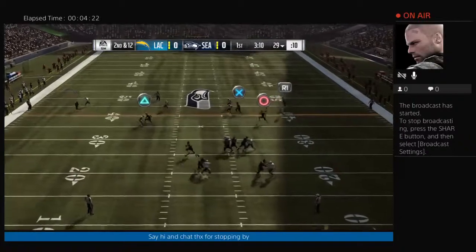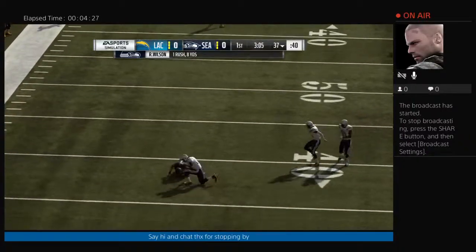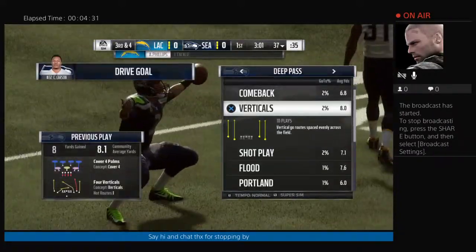On 2nd down, here's Wilson. Buying time to his left. And he'll be brought down right around the 37. He turned that into a nice gain. Gets him 8 yards closer for 3rd down.